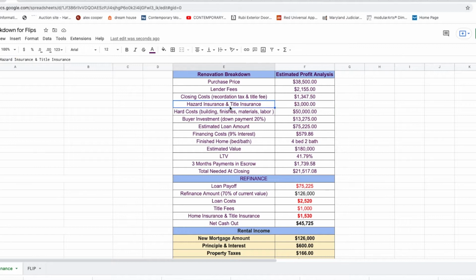Hazard insurance. Now, hazard insurance is insurance that covers the property while you're doing the renovations. Title insurance is insurance to cover the title, to make sure you have clear title of the property as long as you own it. And we paid $3,000 for both of those. Hard costs. Now, these are going to be your renovation costs. This is the number that it's going to cost you to renovate and fix up the property. And that was $50,000. That's what we estimated. And believe it or not, we actually stayed within budget on this construction job. So we only spent $50,000 on this property.